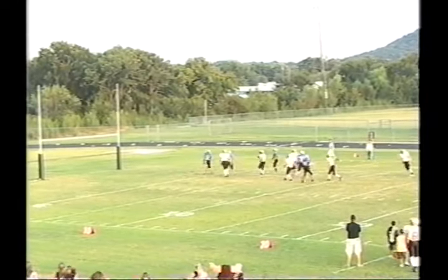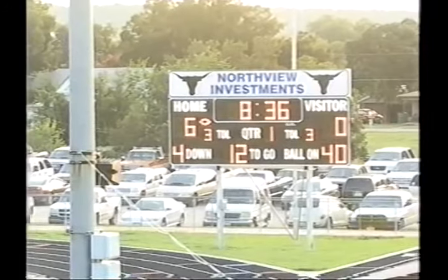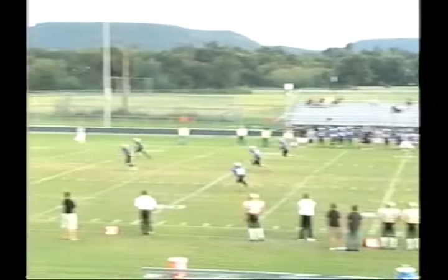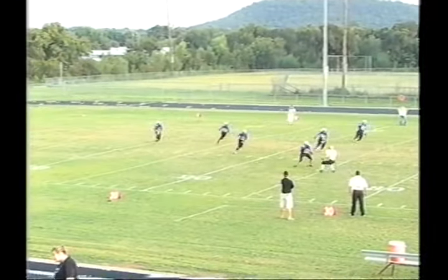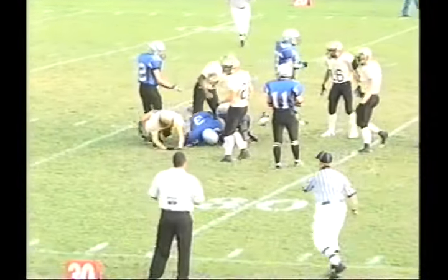Kick is up. Oh! There's a kick right down the middle of the field, and taken by number 3, Taylor Gentry. Gentry.